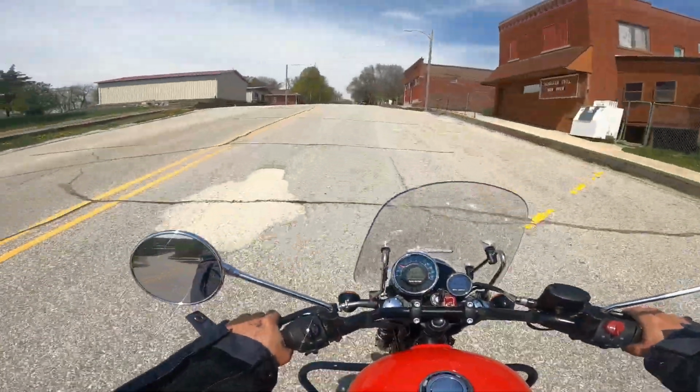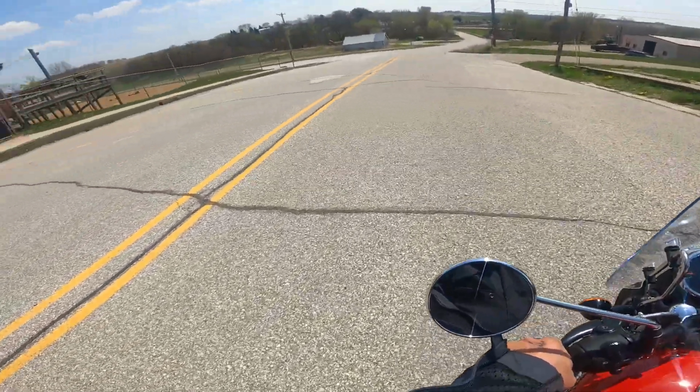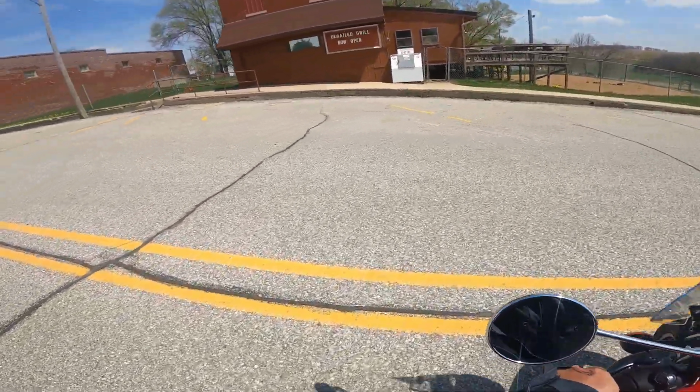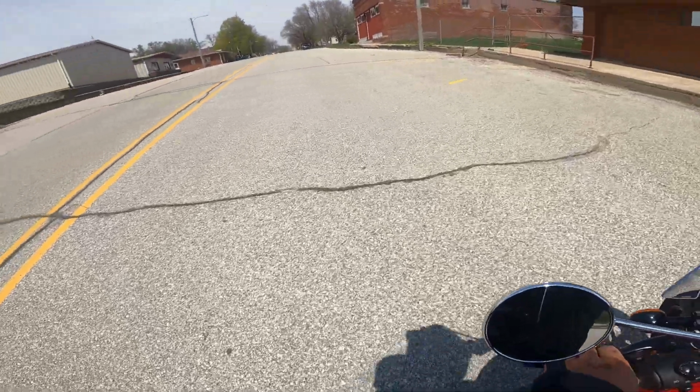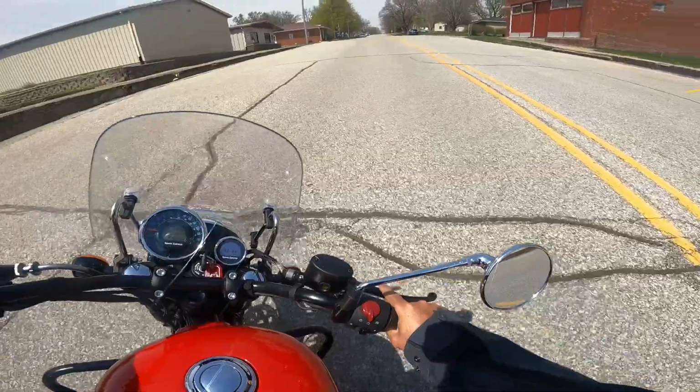I love it. We'll do the hill test here, and of course I'm going to tell you that's the Derailed Grill right there. If you're ever in Marnie, Iowa, give those people a try. Good eats, good eats. Look at that, it just handles so well.